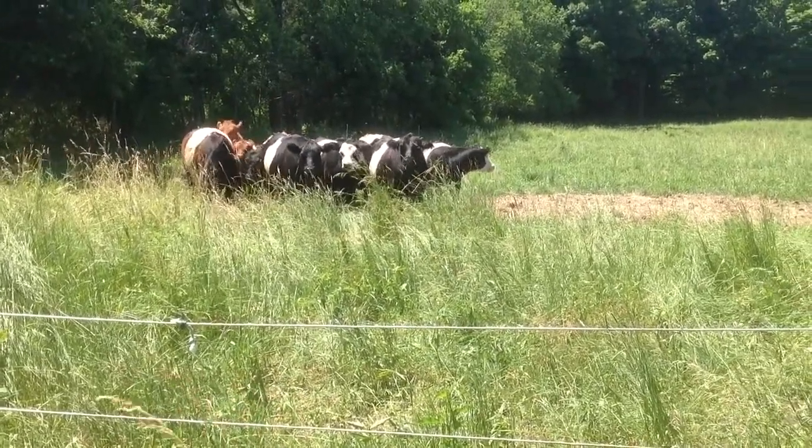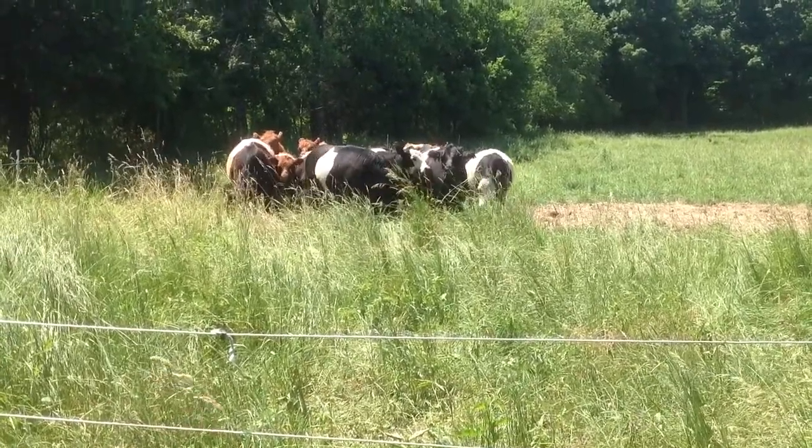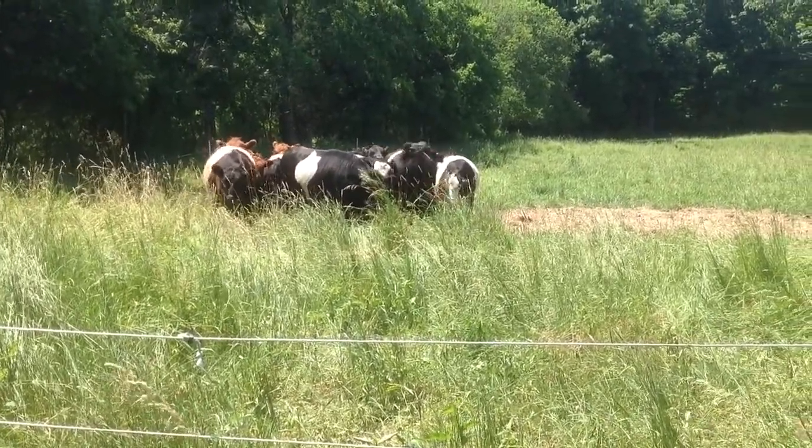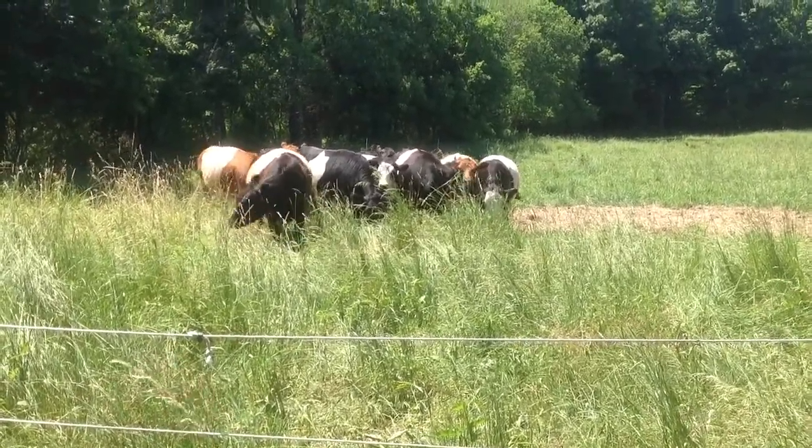They're very close together. Yes. Yeah, they're a herd animal. They want to be together. If one was outside the fence, they'd drive them crazy. Really? They want to be together. All of them. Here they come.